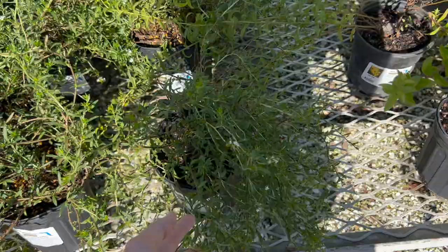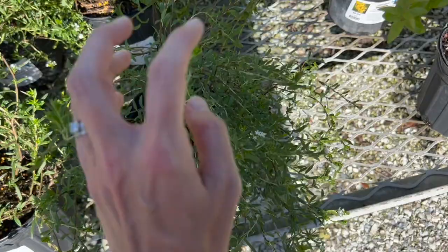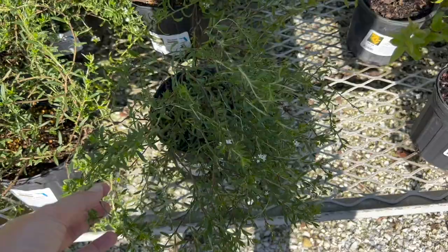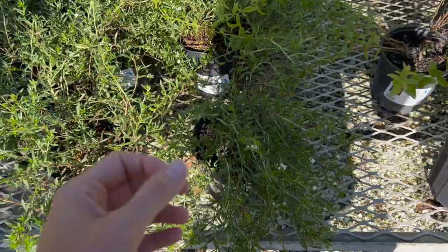So for those who are looking for ground covers, another one you may want to consider is something like a pineland heliotrope. This is not for walking on ground covers, but when you have those beds where you want to just put a low growing flower, this would be a good one. And honestly, there's a couple different varieties here that would be good to put on the edges of this project. But I'm going back and forth on how much. I think I want to go get some of the bigger plants first before I start grabbing some of these.